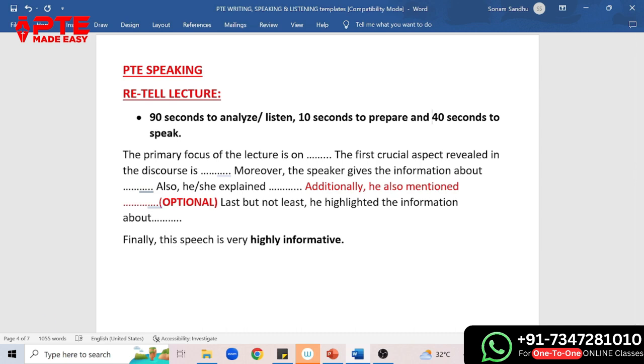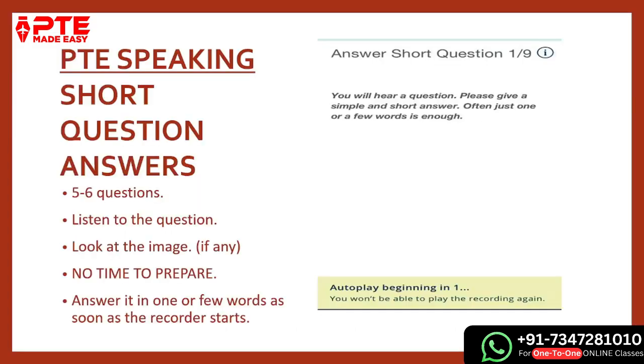Start doing the same, because the main target is to score 85 plus in the PTE exam. So you need to follow every single strategy properly. Okay. Now let's look at the fifth and the last question type of PTE speaking, and it is short question answers. Here you get total of 5 to 6 questions.